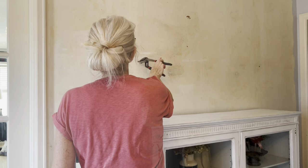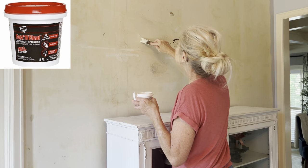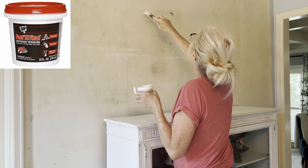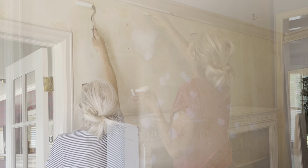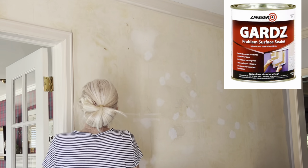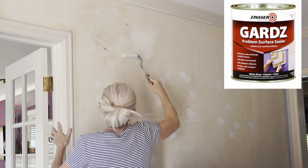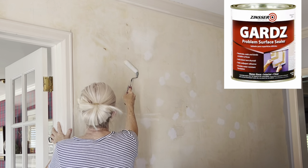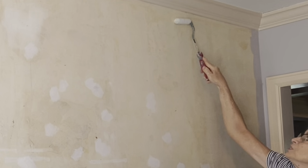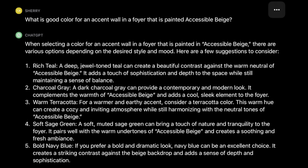Next, I removed all the nails and screws and spackled the holes. And when the spackle was dry, I sanded over those spots with some fine grit sandpaper. Since there was no way I was going to be able to get that ancient wallpaper paste off the wall, I applied a coat of Zinsser Gardz. This is a great product that provides a smooth surface by sealing over problem areas, like old wallpaper paste.